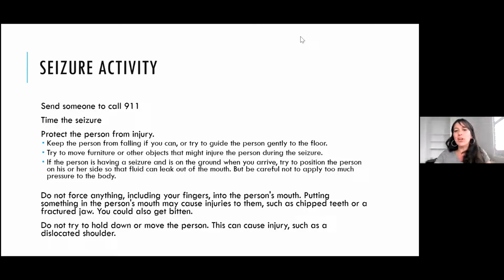If they're having the seizure and it's on the ground when you arrive, try to position the person on his or her side so that fluid can leak out of their mouth. But do not apply too much pressure on the body. And this is like when we talk about log rolling, right? So we put one hand kind of on a hip, one hand on their back shoulder, and we can log roll them onto a side.